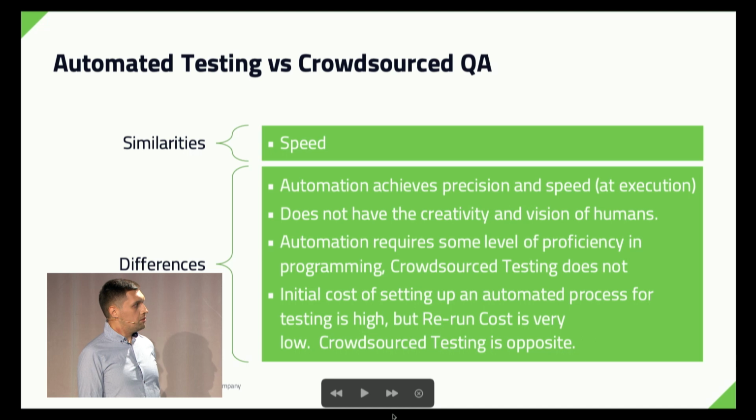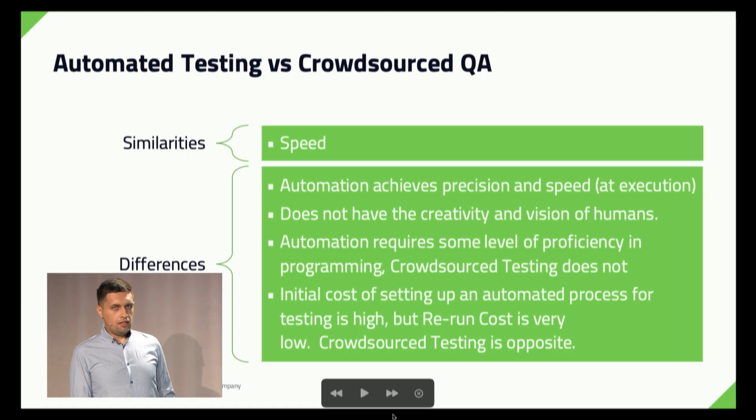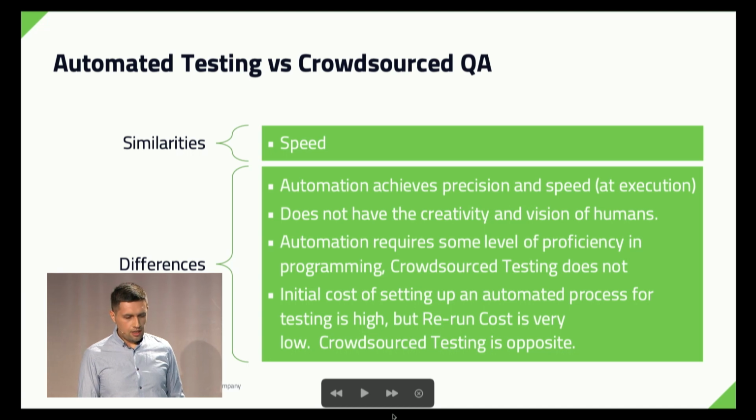Also, test automation requires some level of proficiency in programming. Crowdsourced testing doesn't require any programming skills. And there's also a difference in the initial costs. For automated, you invest a lot at the beginning to get a tool, to get people trained to use the tool, to write your tests, design the whole framework. That really is a lot of effort, and at some point you may see results if you make the right decision. In crowdsourced testing, there's no investment, but every time you run your tests, very fast, you need to pay for the testers. But you get, hopefully, the tests finished in the same time.